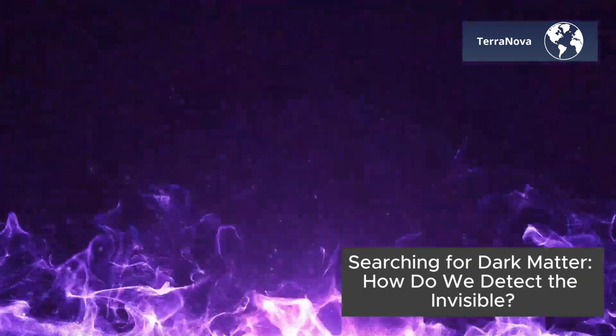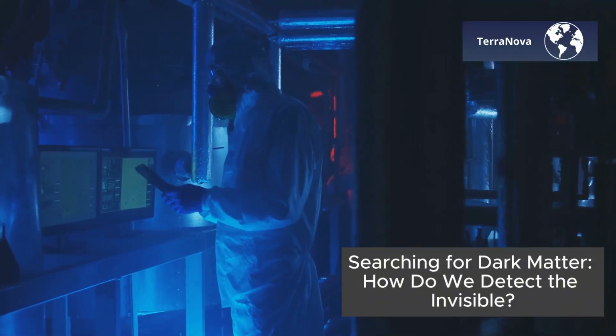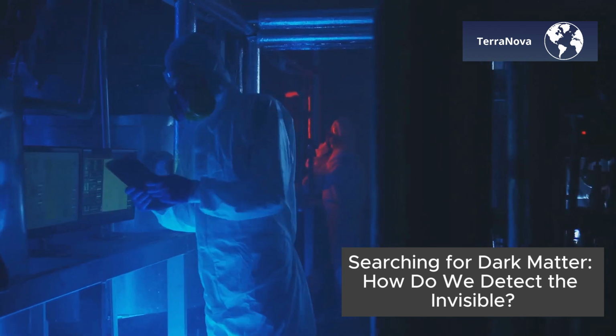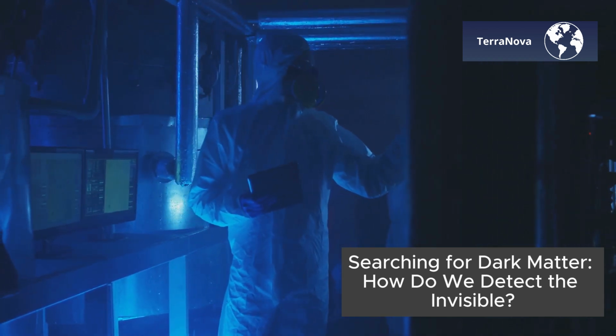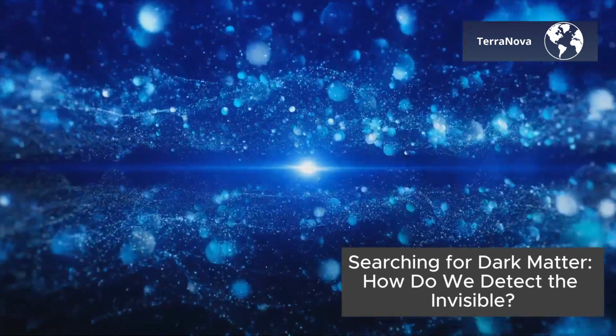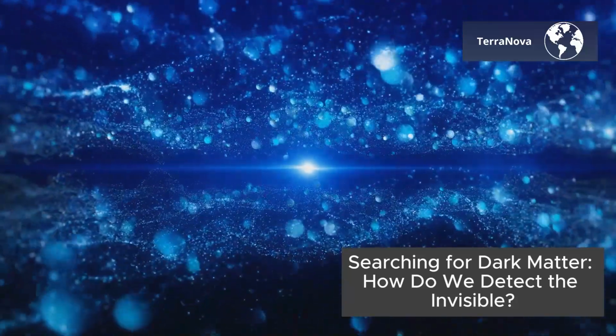But what if we want to detect dark matter directly here on Earth? That's where the most sensitive detectors come in. Buried deep underground in ultra-clean environments shielded from other particles that could interfere. These are direct detection experiments designed to feel the tiny interactions between dark matter particles and regular matter.